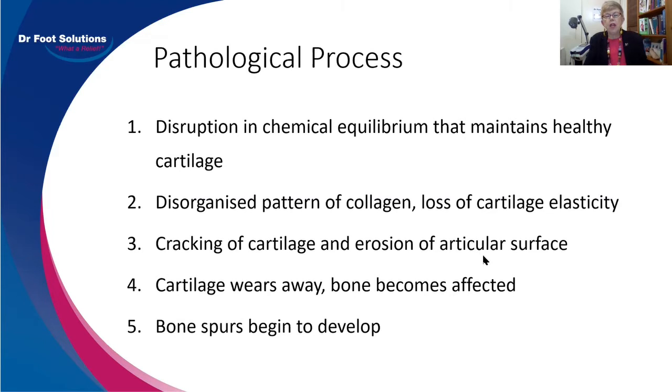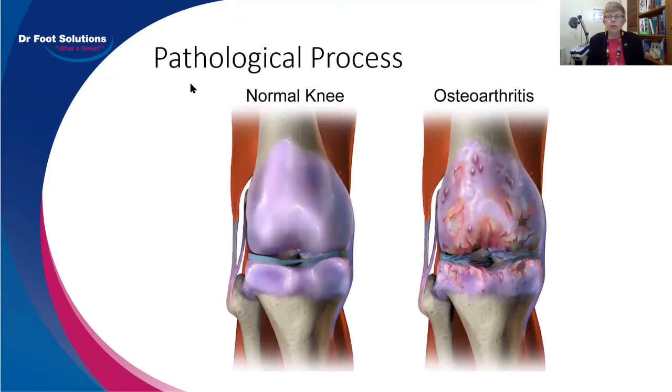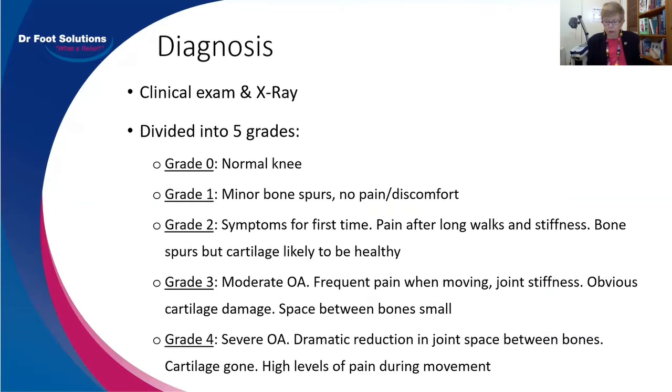So the cartilage wears away and the bone eventually becomes affected and starts to erode, and we then get bone spurring developing, as you know, which is certainly not a happy scenario once that happens. Now, what we've just talked about, there's a fairly graphic demonstration of it just there, and you'll see a nice fibro-articular cartilage here, and you'll see the erosion of the area and the usual terrible mess that we see with this condition. So 5 particular categories with osteoarthritis, 0 being a normal knee.